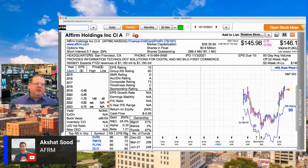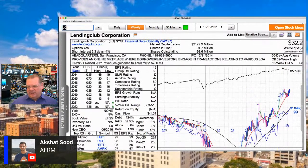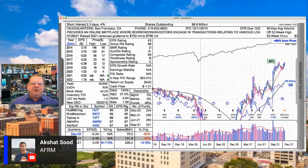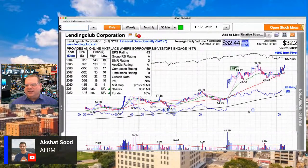Here's one that I would recommend possibly looking at as well, besides Affirm, and that is Lending Club, LC, which I think is a little bit more mature. It's been out a little bit longer. It's not as IPO-y, if that's a word. I don't think it's a word, but looking at the daily chart, this is what I like. It's very close to its high here. 32.44 is where it's trading after hours. 33.30 is the all-time high, I believe.